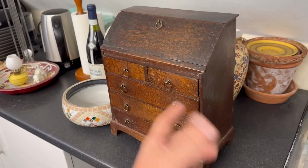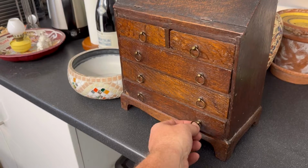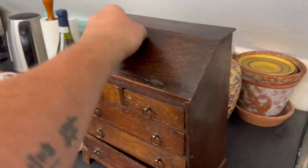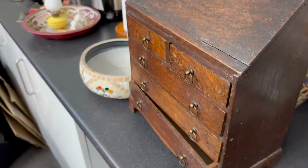It's like a bureau. And I imagine maybe it's a salesman's example for trying to sell the actual, the larger items, bureaus. But I think I've never had one like that. I've had smaller chests before, but nothing like this. And it's even got the old bit of paper in there. I don't know what date that is. But yeah, so that's a nice thing. I'm going to keep that just because I like that.